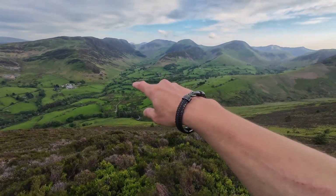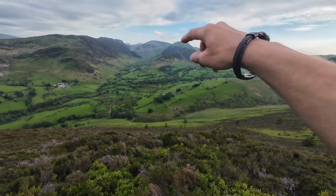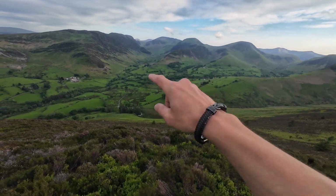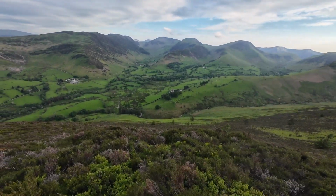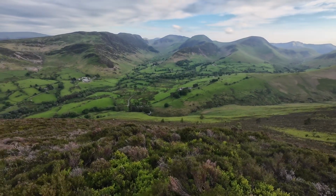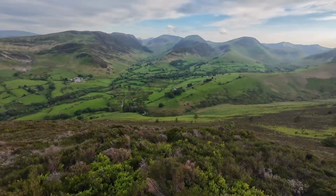This here, down at the bottom, is Hindscarth coming off the top, down this ridge. On the left you just see a bit of quarry work. That's Goldscope Mine, where there were gold mines. Who'd have thought there'd be gold in them there hills, eh?